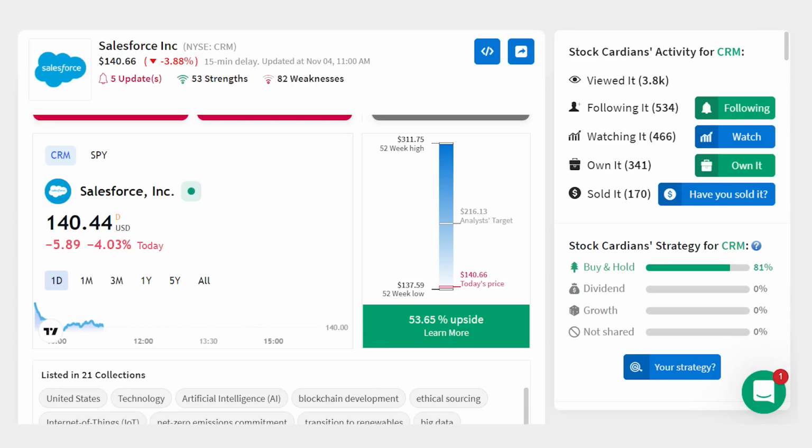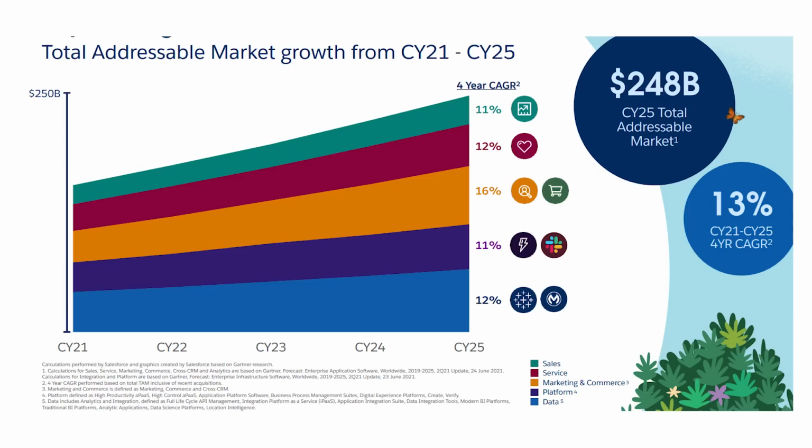All you out there in the Bowtie Nation probably won't be surprised by this one. One of my favorite long-term stocks, Salesforce.com, ticker CRM. This company is leading in some of the biggest themes that are going to change our world over the next decade, including AI, remote work, cloud, data across an addressable market CRM estimates as high as $250 billion.